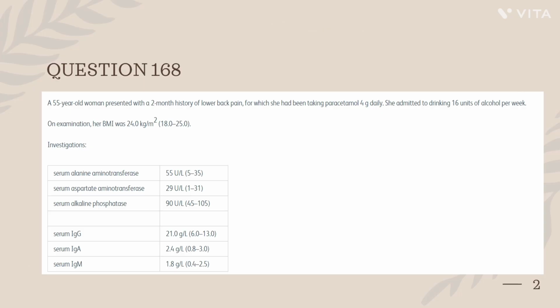Here is question 168. A 55-year-old woman presented with a 2-month history of lower back pain for which she had been taking paracetamol 4 gram daily. She admitted to drinking 16 units of alcohol per week. On examination, her BMI is 24. Investigations show ALT is 55, AST is 29, ALP is 90. Serum IgG is 21, serum IgA is 2.4, serum IgM is 1.8.